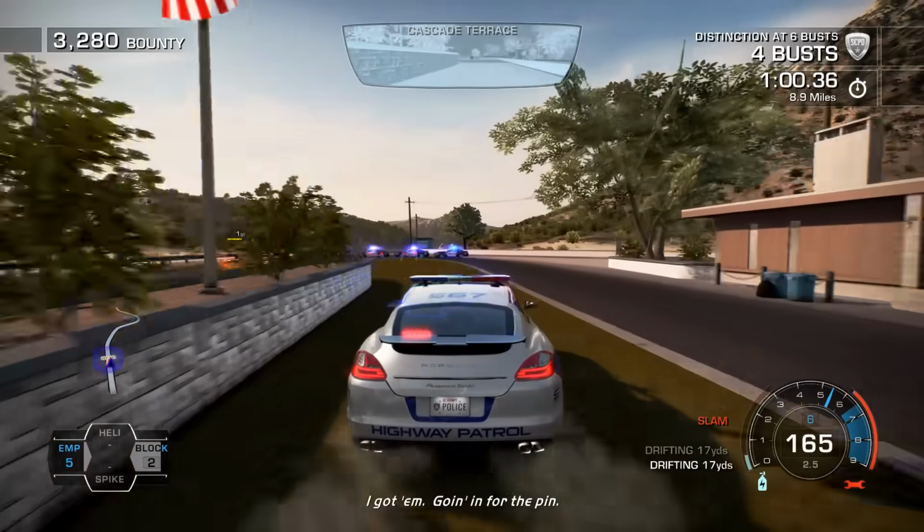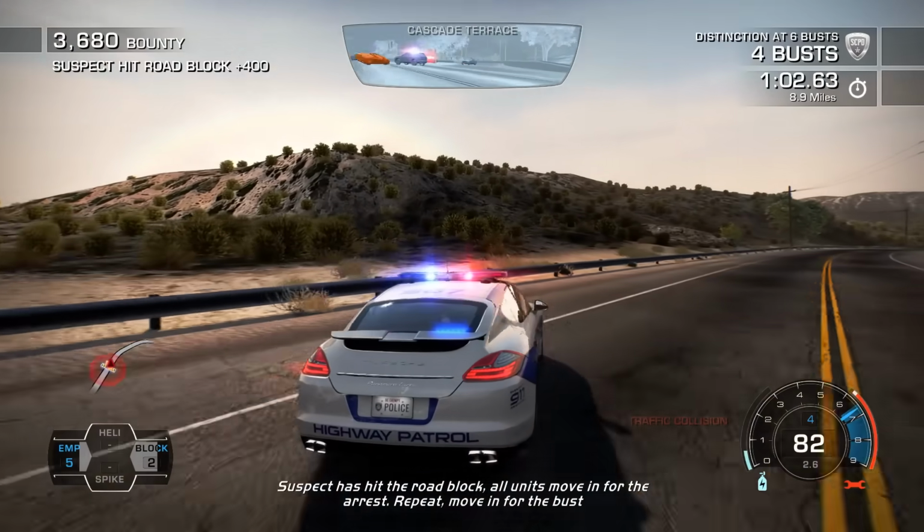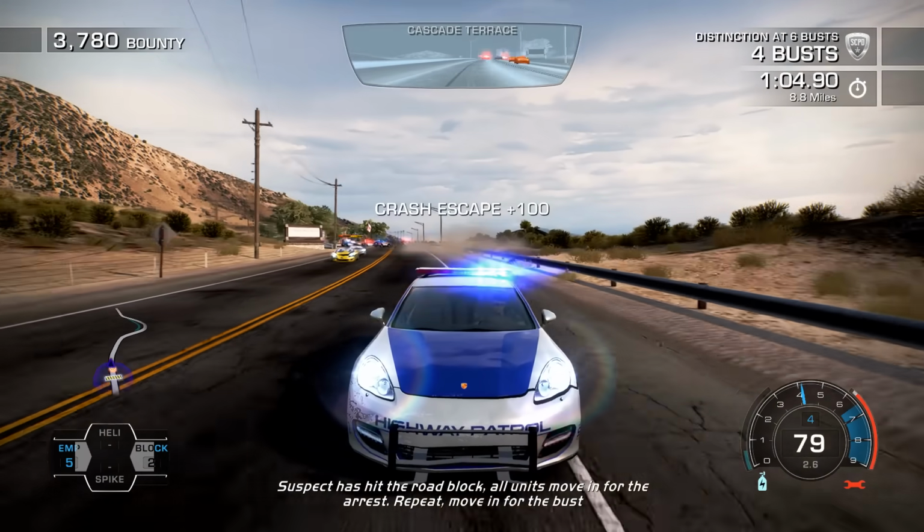I got him. Going in for the bin. Suspect has hit the roadblock. All units move in for the arrest. Repeat, move in for the bust.